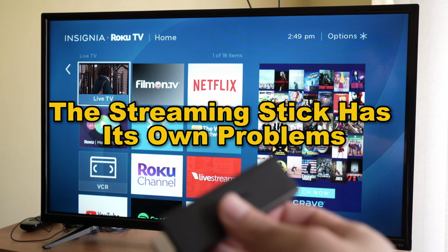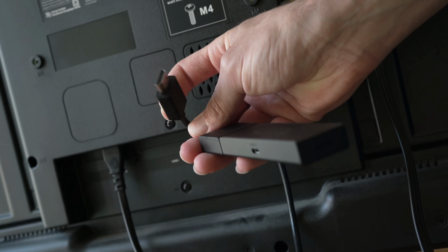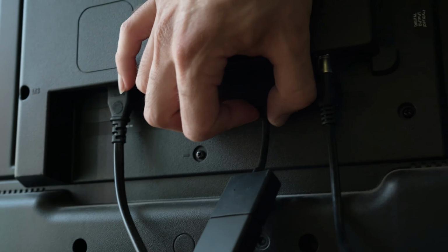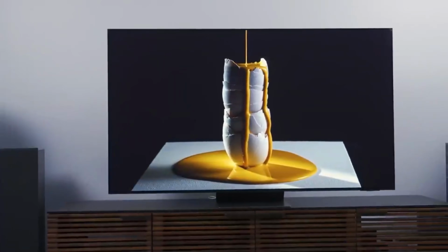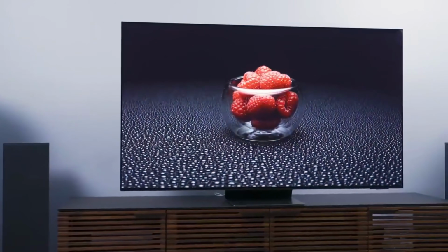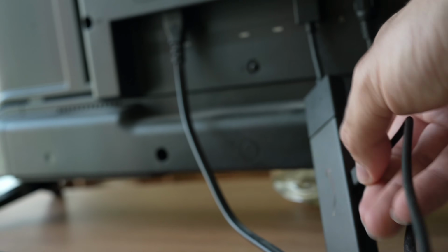The streaming stick has its own problems. This isn't a love letter to streaming sticks. They have their own issues. The cheaper ones overheat. You can feel it on the back of the TV after a few hours of use. The casing gets uncomfortably warm. Some of them, after a year or so, start randomly rebooting because the heat has cooked the internals.